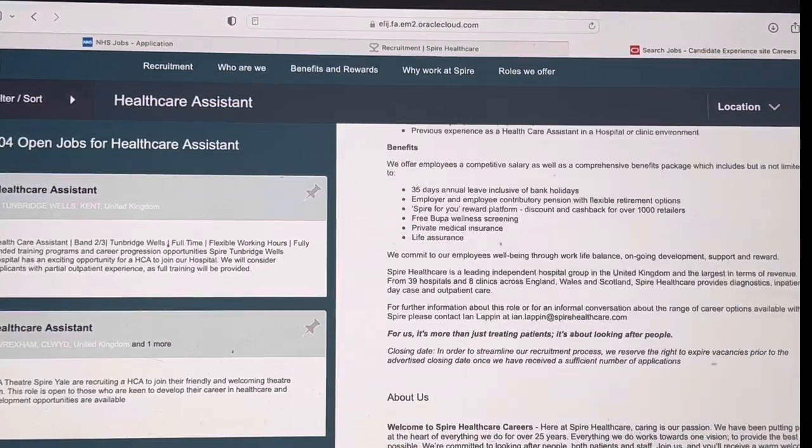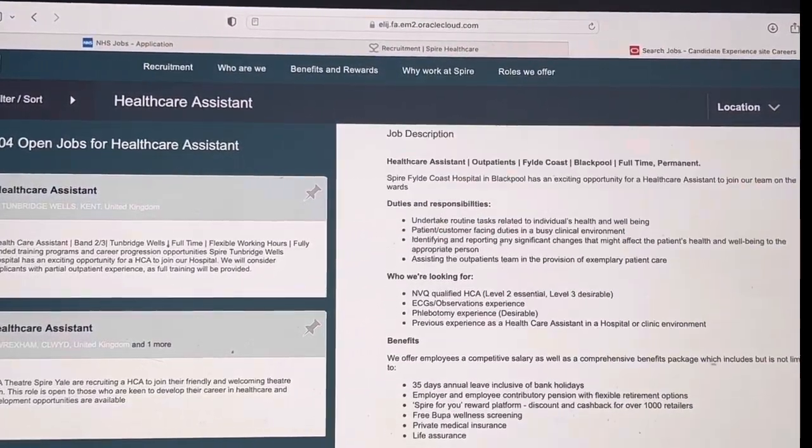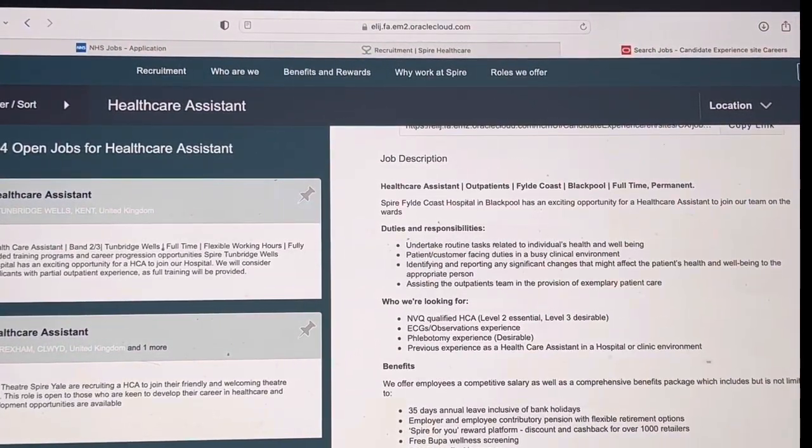So we will go through the job spec. It tells you about the hospital in Blackpool. It has an exciting opportunity for a healthcare assistant to join our team on the wards. Duties and responsibilities are stated. Who are we looking for? National Vocational Qualification, qualified HCA level 2.